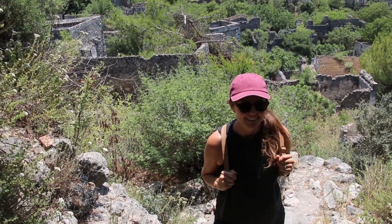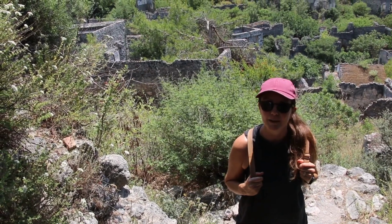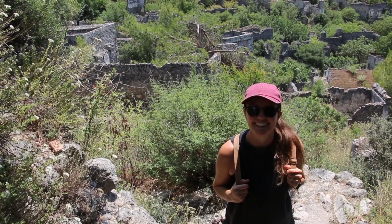Oh yes. Anyway, there is a storm brewing over the mountain, so we probably should head off. Hit that taxi button. Alright, let's do it.